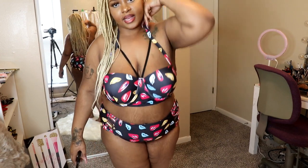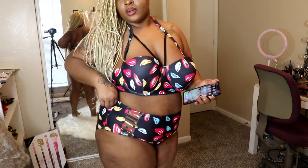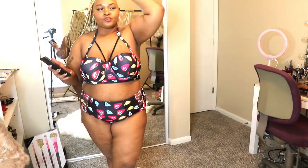I love this design right here, you guys, and it crosses around the neck. I'm gonna show you guys. I'm moving my hair out the way. And it has this lattice detailing on the sides, which is really, really cute. Yes, y'all. It's the first bathing suit.